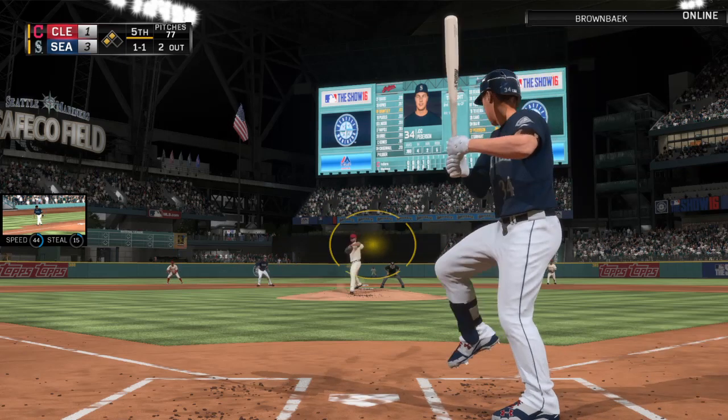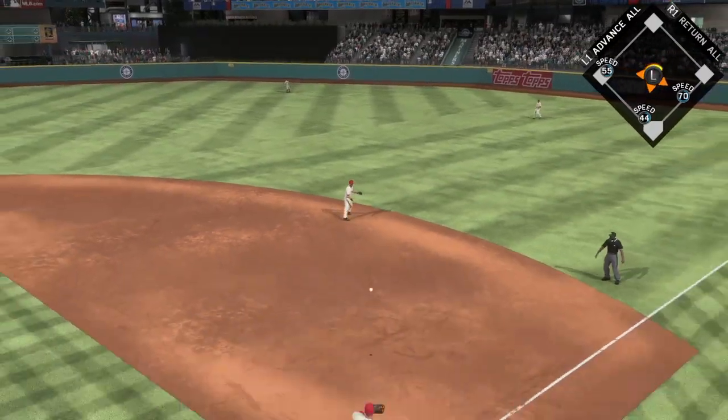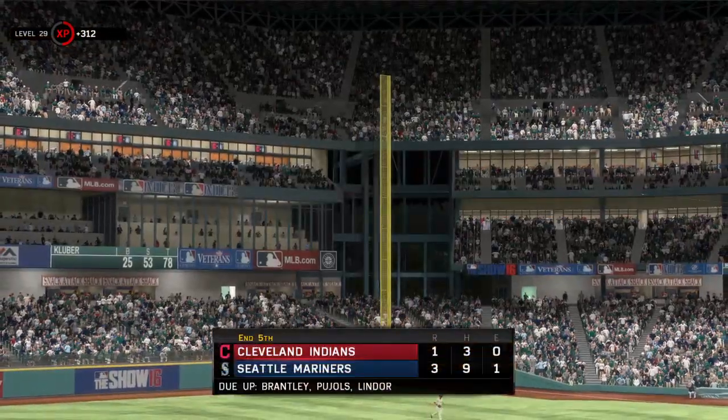Looking to minimize the damage here. Hits this one hard the other way. Taken in by Kipnis. Throw over to Pujols at first. He'll take care of him to end the inning.